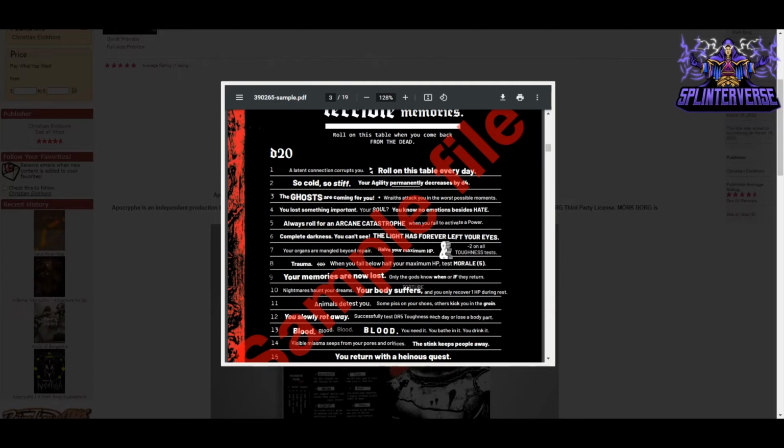So cold, so stiff, your agility permanently decreases by D4 for the second one. And then the third one, the ghosts are coming for you. Wraiths attack you in the worst possible moments. So yeah, that'd be fun to play out. You lost something important, your soul. You know no emotions besides hate, so that could be fun to play as well.